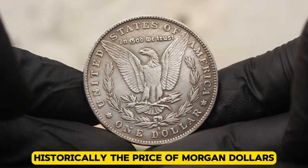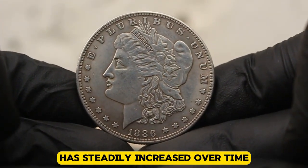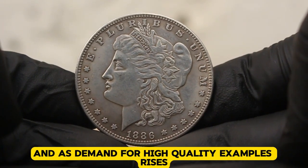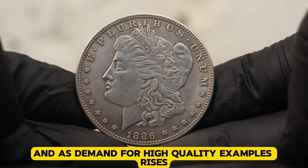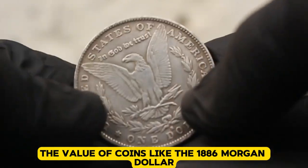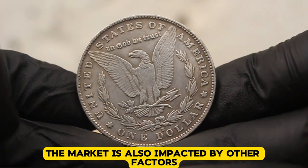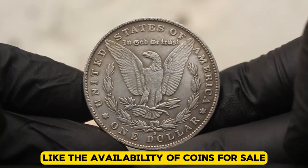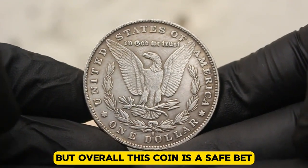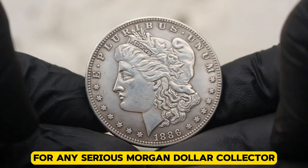Historically, the price of Morgan dollars, particularly the rarer dates and mint marks, has steadily increased over time. As more collectors enter the market, and as demand for high-quality examples rises, the value of coins like the 1886 Morgan dollar continues to appreciate. The market is also impacted by other factors, like the availability of coins for sale, collector interest, and general economic trends. But overall, this coin is a safe bet for any serious Morgan dollar collector.